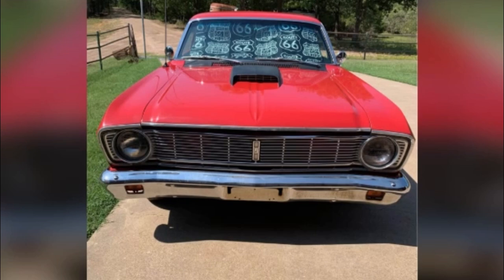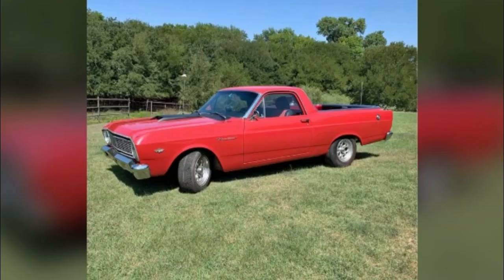Inside, the cabin remains largely original, reflecting the simplicity and charm of 1966 design. The dashboard, seating, and controls are all in good condition, giving a sense of nostalgia while maintaining functional comfort. This vehicle is ideal for collectors, classic car enthusiasts, or anyone looking for a unique and versatile vintage ride.